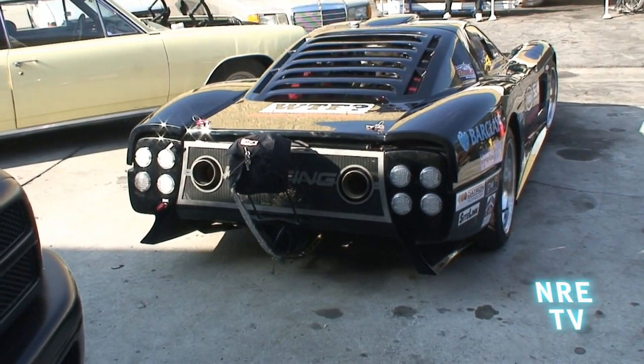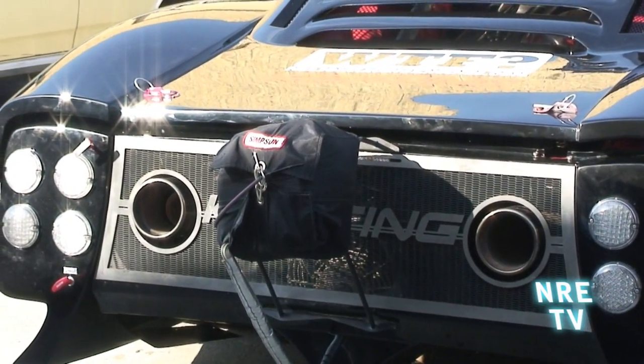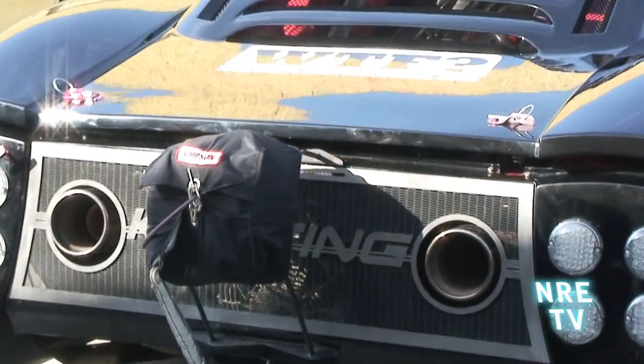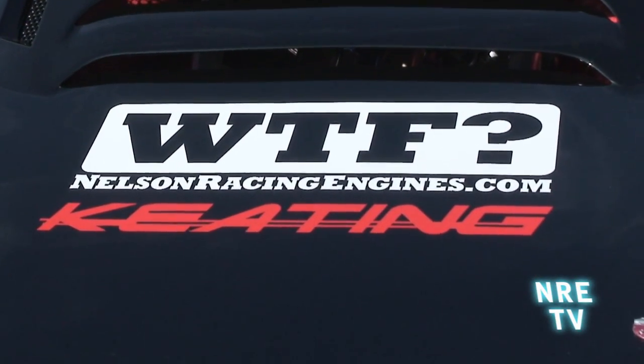On a Nelson powered car, what do you need on a Nelson powered car? A parachute, of course. So there you go. You have to bring your own balls.